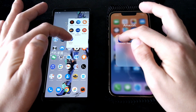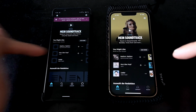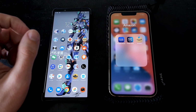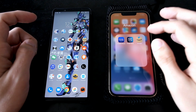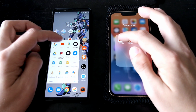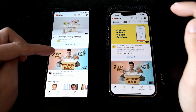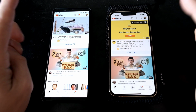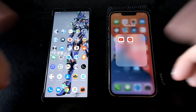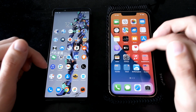1, 2, 3. And I think this is a win for the Xperia 1 Mark III, though it had here quicker animations, but still the 1 Mark III was quicker in actually showing it up. Let's try the YouTube app. 1, 2, 3. And quicker on the 1 Mark III, both connected to the same Wi-Fi, so that might be only network being faster, because the app itself was definitely faster here.